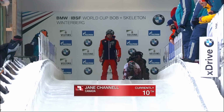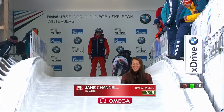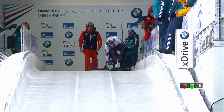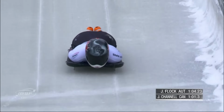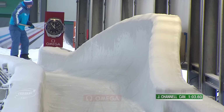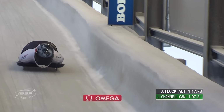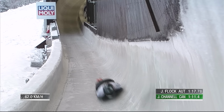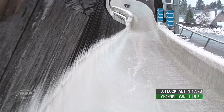Jane Channel of Canada, 10th after the first run, 2nd fastest starter in the first heat with a 5:27. Now, she was 4th out of the start shed, so the weather was as nasty as it got. Yeah, surprised she didn't have a good run. There was a lot of pressure there in that first curve. Great starter, 2nd best start we've seen. Medaled last time out in the World Cup.